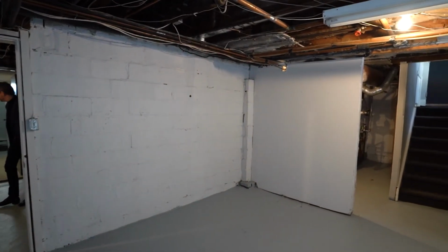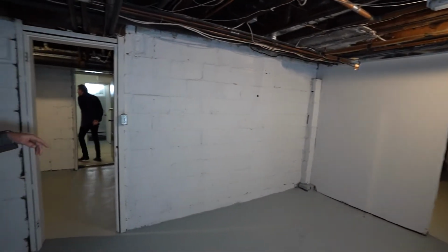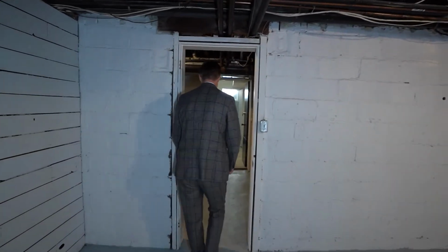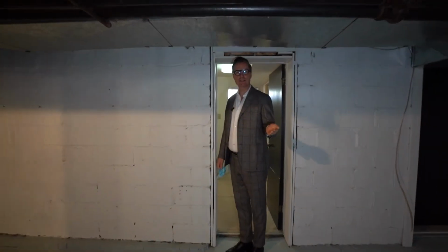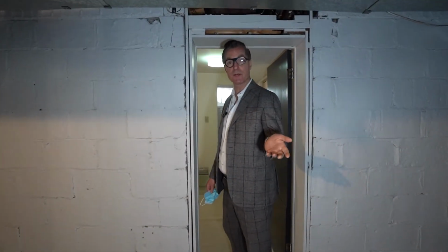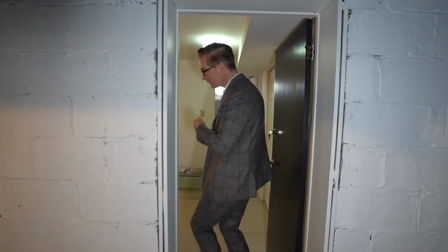But we're not showing you the basement for this reason. We're showing you the basement for this bonus room, which is incredible. Now keep in mind that each unit is 2,600 square feet. So this basement is 2,600 square feet. Look at this room. Welcome to this room.